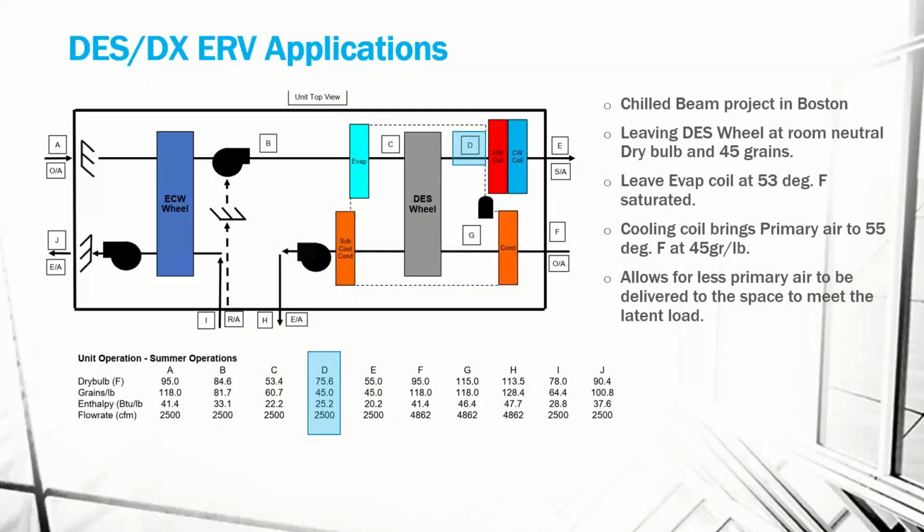So basically we're going to go through the enthalpy wheel, and this was for a project that we actually did up here in Boston, a chilled beam project. What we're going to do first is that outdoor air is going to come through the energy recovery wheel. It's going to pick up some energy from the return air stream. Then it looks exactly like the DES DX system. So we're going to go through the EVAP coil.